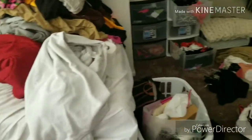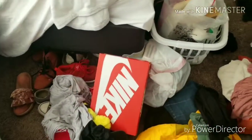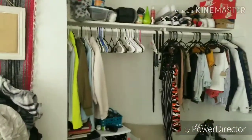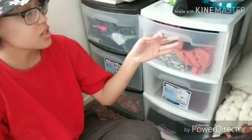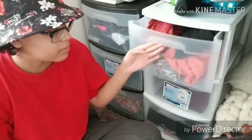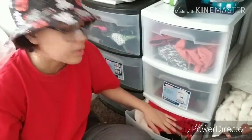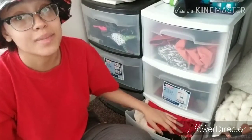Okay, so I've gotten pretty much everything clothes-wise done. A little bit of an update. It's been 2 hours since I started, and this is where I've gotten. Okay, so I have this section done of the drawers. This drawer is like summery, flowy, for hot weather, stuff that I'm probably gonna want to wear soon. And then these are all crop tops and tank tops that didn't make the cut to be hung up.